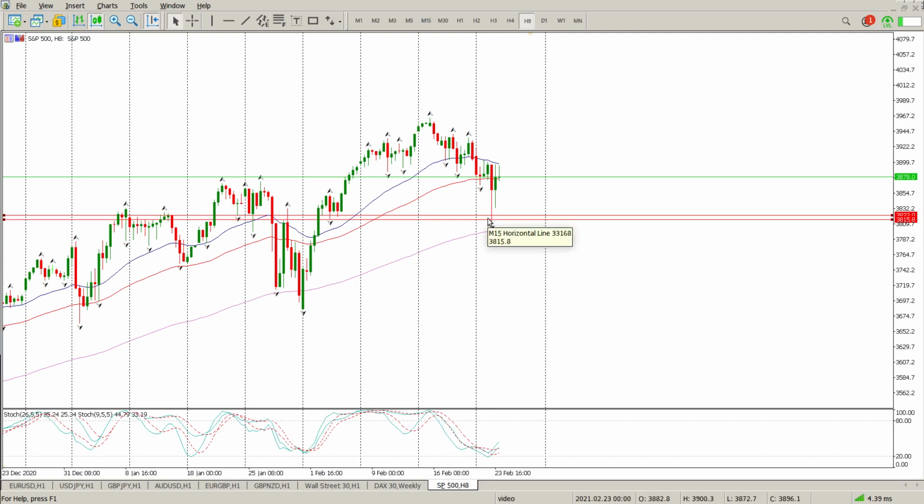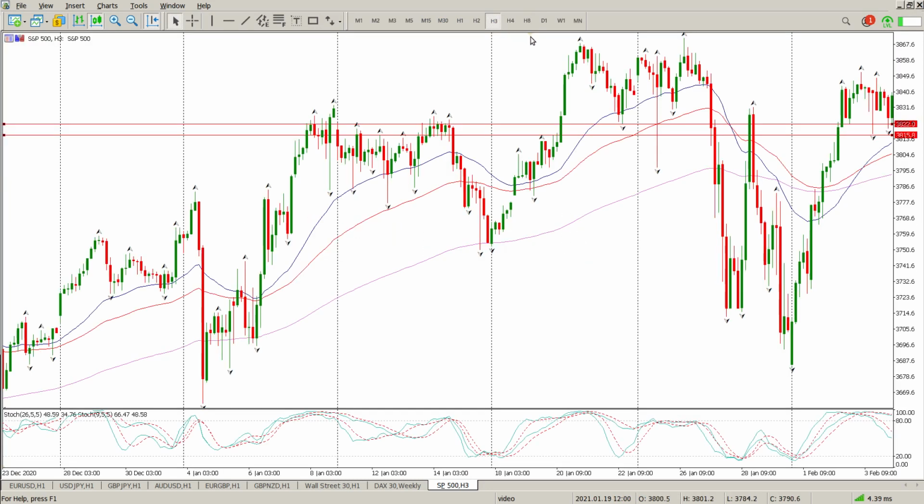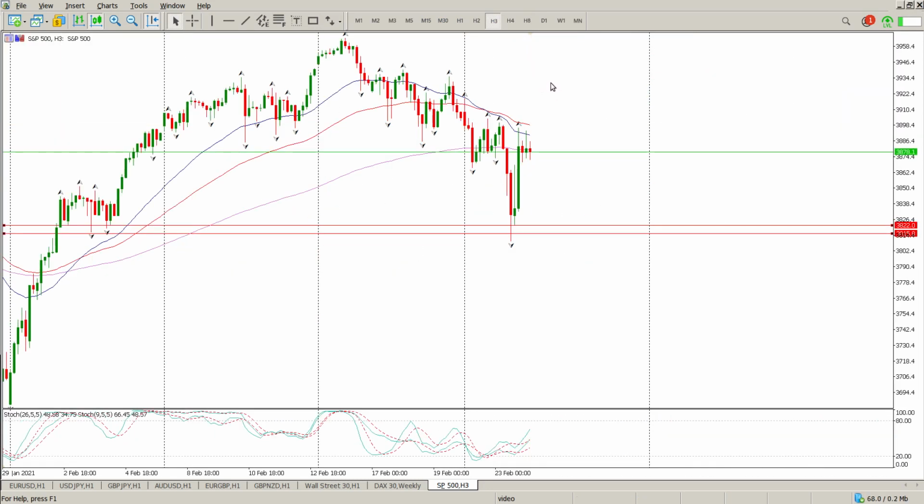This probably was a good area to buy, but I think emotionally that would have been a very difficult buy, because we were falling like a stone. Looking at the 3-hour, we are back at the 155 EMA here, and you can see we've been there for a while. We've fallen below it, now we're back on it.